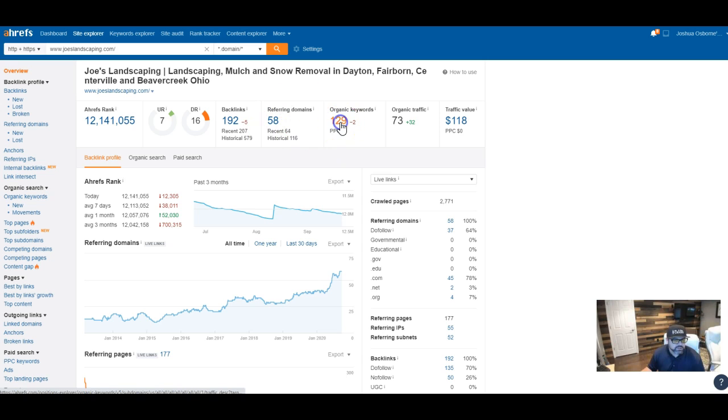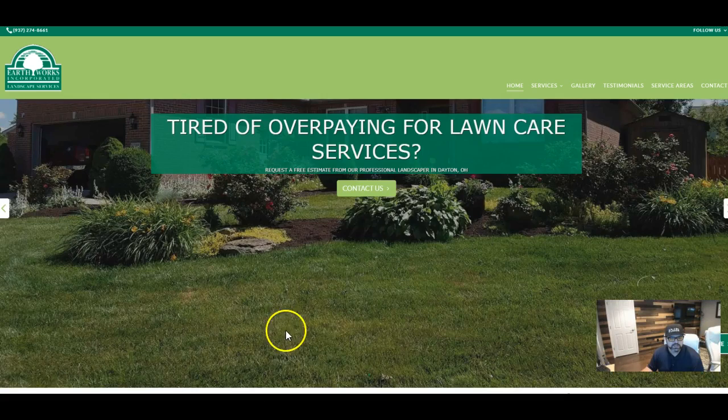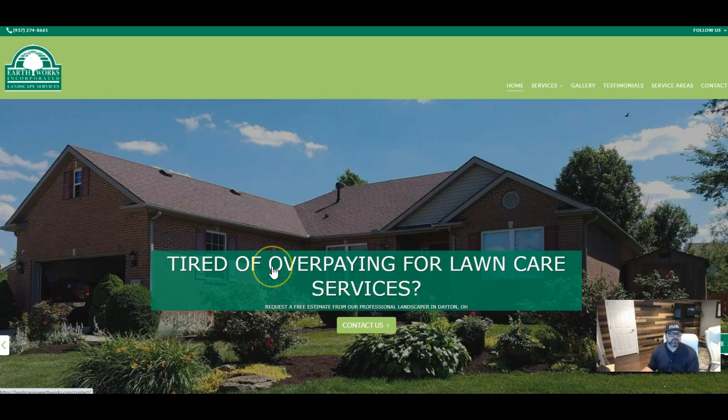Then also just take a look at their keywords, just to give you an idea. Obviously they have some branded keywords, but then, you know, landscaping Dayton, Ohio, landscaping Fairborn, Ohio, Beaver Creek landscaping. So these are keywords and key phrases that you may want to be ranking for as well. I know that you guys are a little bit further west and might not be interested in those. But hopefully this information has been insightful for you and shown you how your competition is able to outrank you online.